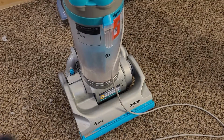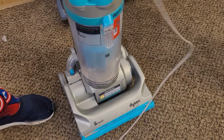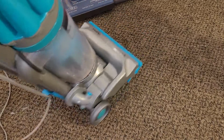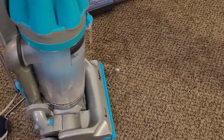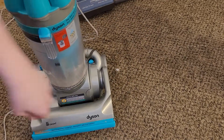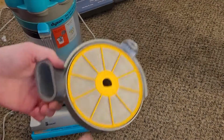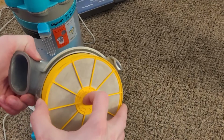So we'll give this a bit of a run, but again, you're not going to see the clutchless brush roll in action just yet. I'll have to do a separate video on that. And I guess we'll check out the filter, because a lot of people want to see the filters on these bagless vacuums. So, pre-motor filter, of course the HEPA filter I'll have to take out at a later date.